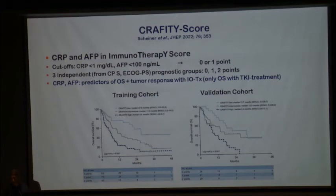So for me, I'm looking at this parameter now. If I have a marginal patient where I don't really know whether I should use IO agents or not, because he might have some contraindications or at least relative contraindications, and I see that this patient has an elevated CRP and an elevated AFP, then I would rather go towards using a TKI in this patient than an IO agent. Here you can see the data in the training and the validation curve. This is overall survival, and you see there is a significant difference between the two groups. So this is a tool that might help you select your treatment options if you're not sure what to use.